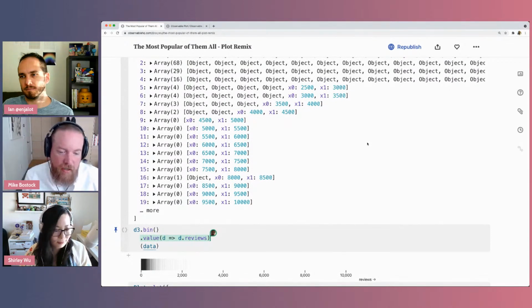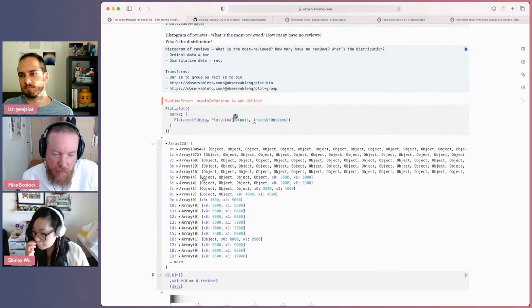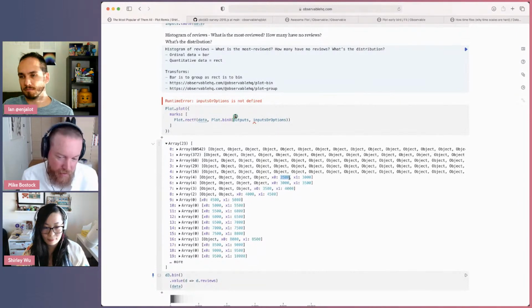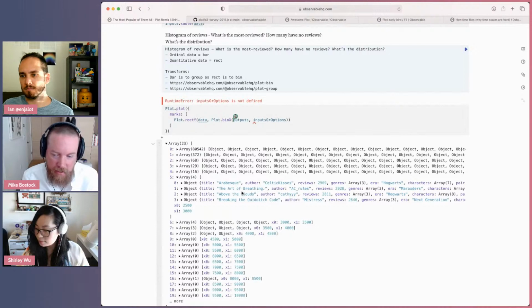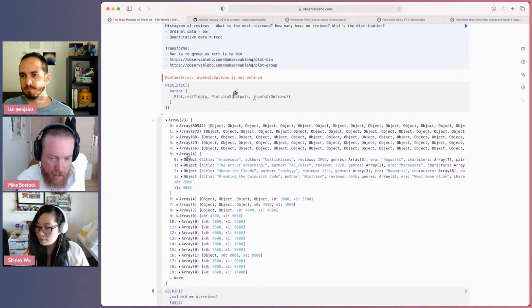And then it's going to return this array of arrays. So this is the first bin, this is the second bin, the third bin. And then you can actually see what the thresholds are on these bins, right? So this bin here, number 5, represents the reviews that have equal to or more than 2,500 reviews, but fewer than 3,000 reviews. So that's these 3 here. And we can click into it and confirm that that's true, right? Like this one has 2,969.